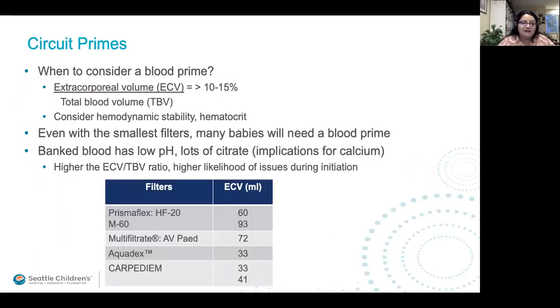Next, we come to blood primes or circuit primes in general, and when should we consider doing a blood prime? We usually use, if your ratio of extracorporeal volume to total blood volume is more than 10 to 15%, then one should consider using a blood prime instead of a saline prime, particularly if the patient is already hemodynamically unstable or has a low hematocrit. They might do better starting the circuit with a blood prime.